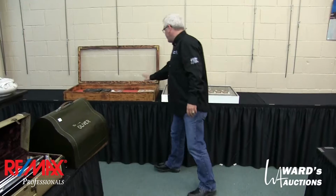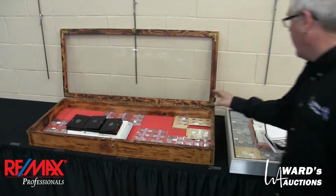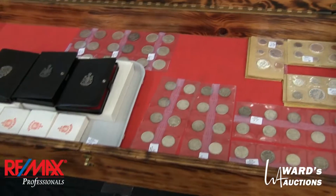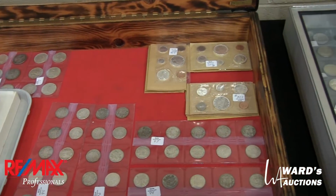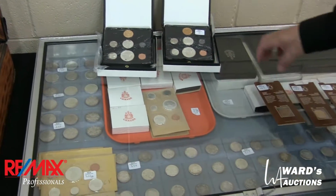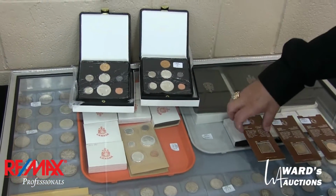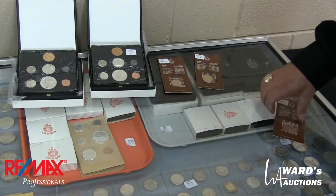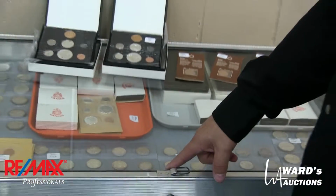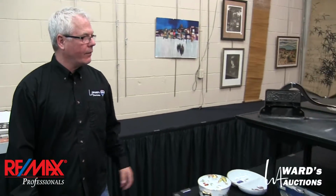Coins again, lots of sterling, lots of vintage silver, lots of decimal sets. We've got our gold. We've got 2 of the 1967 gold sets with the decimal set, including the $20 gold coin. 3 of the Montreal gold here, Canadian. I think there's an American one as well. Maybe not. Maybe that was before, but Canadian silver stuff.